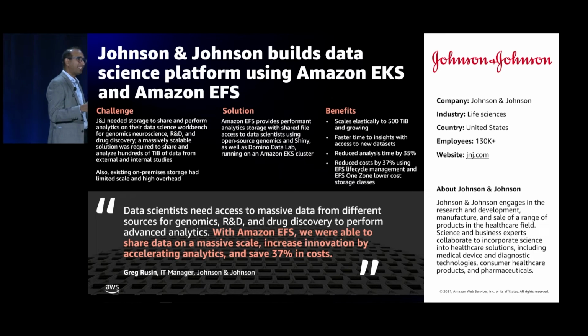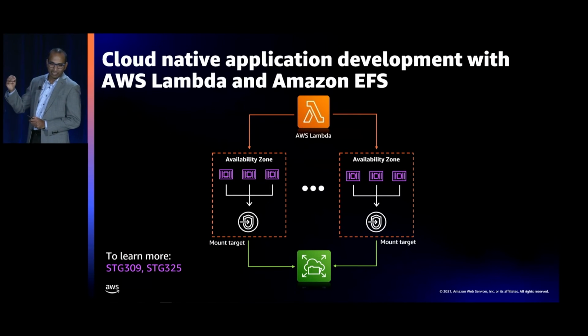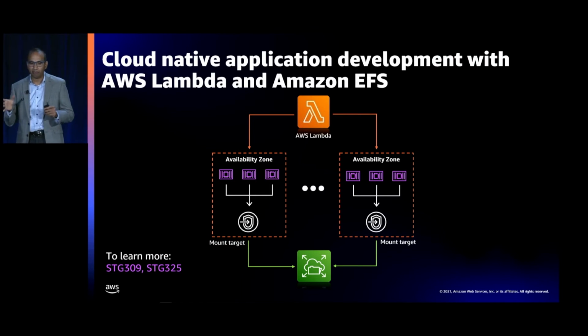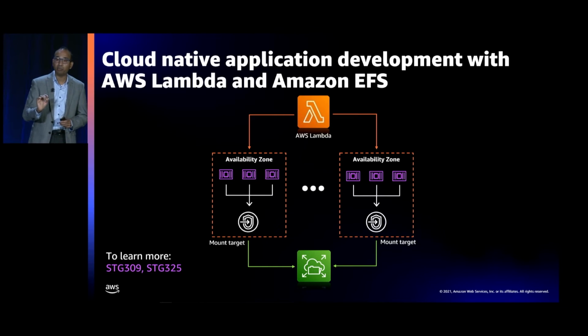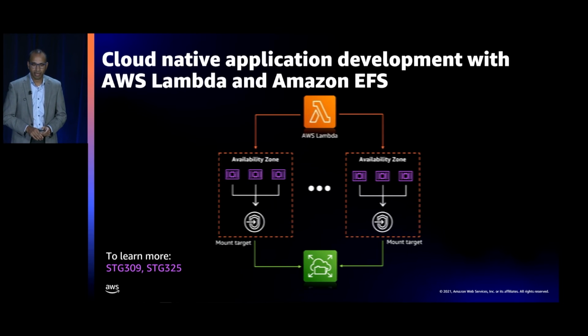So we talked about using EFS with containers with AWS Fargate to build scalable digital experiences. There is another important service I want to talk about, and that is AWS Lambda. Let's talk about how you can build cloud-native applications that are elastic with AWS Lambda and Amazon EFS. Our customers are building petabyte-scale, highly durable and highly available serverless applications by using EFS as a serverless shared storage layer. But why EFS again? Let's take a look at that.